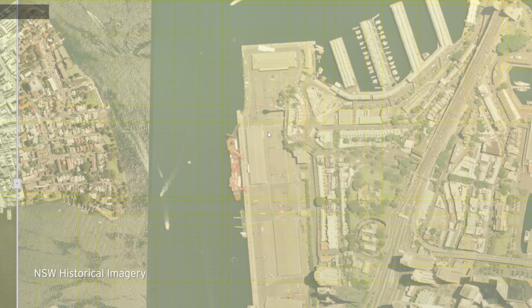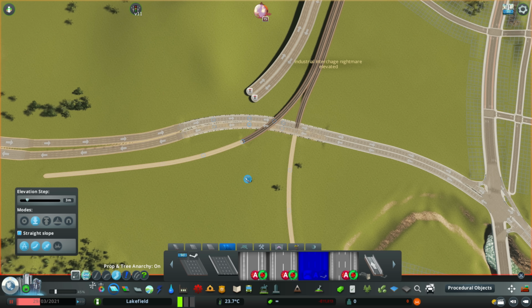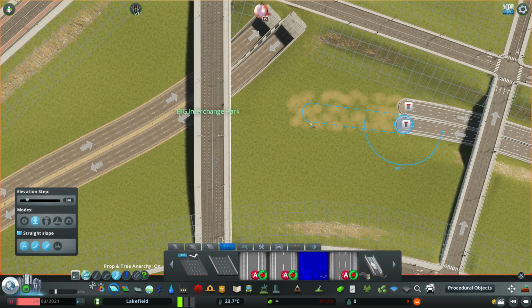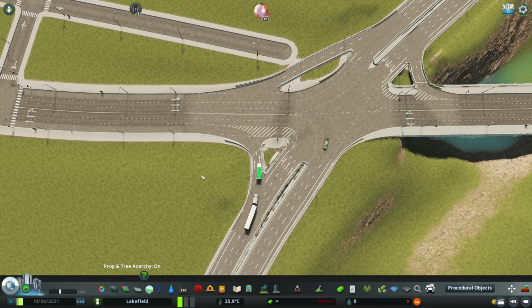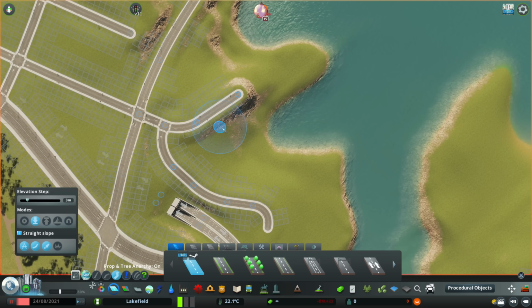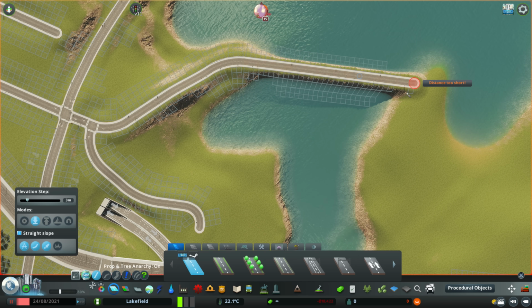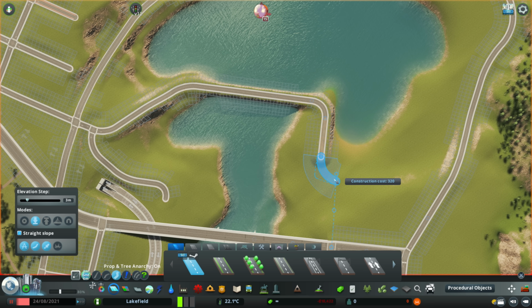So, maybe we show that there is that dedication to this city. I mentioned earlier about Gladesville Bridge and how you can see the remnants of the old bridge, and the new one is just sitting adjacent to it, just opposite it. So I thought I would do something similar. I do want there to be that storyline in my city where you can see the old and where the new is. And I really love that part about driving over the Gladesville Bridge.